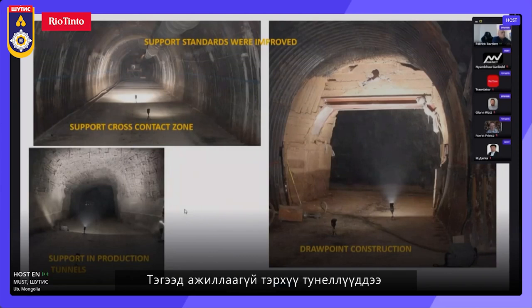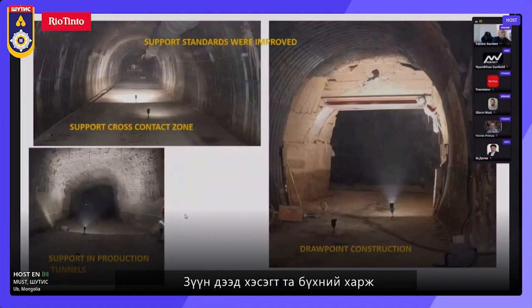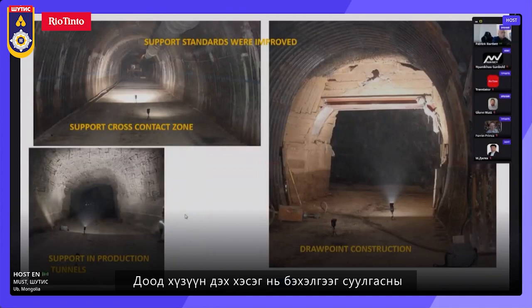And we also improved our support standards. As there were tunnels that we couldn't operate in, we improved our support standard, and we put in better support. You can see there on the top left, that's the support that we installed across a contact zone. The bottom, that was typically what a production tunnel would look like after you'd supported it. And on the right, the big photograph is a draw point construction under there.